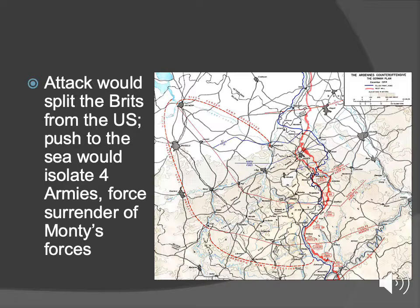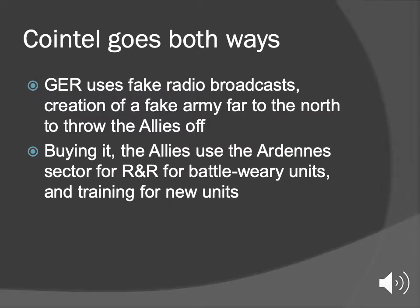Now, how does this almost work for him? Well, you remember our whole story in Fortitude about counterintelligence, how we're doing everything we can to fool these guys. We're doing everything we can to make them sure that one thing is happening when it's not. Well, the Germans get wise to that. And in December of '44, first week of December, they start using fake radio broadcasts, and they start convincing us that there's a huge army way to the north near Denmark. And so we move a bunch of guys up to the north, mostly British, to deal with this fake army that we think is going to invade up there. To the south, where they're actually going to invade, we decide, well, there's no danger there. So we load up that zone near the Ardennes forest as an R&R place for units that have been just destroyed in the war so far.